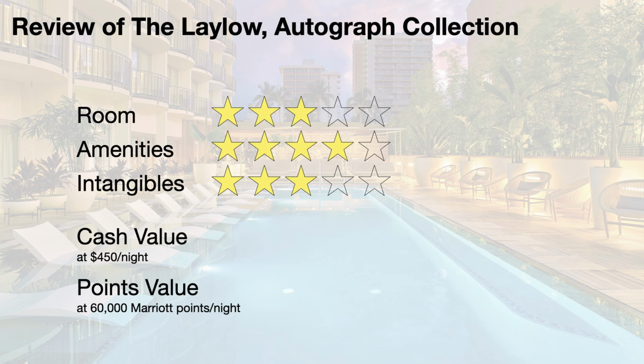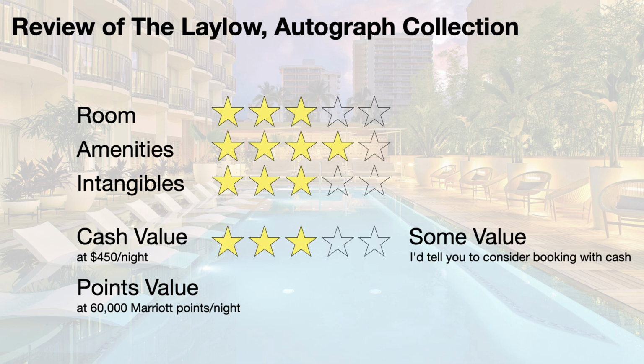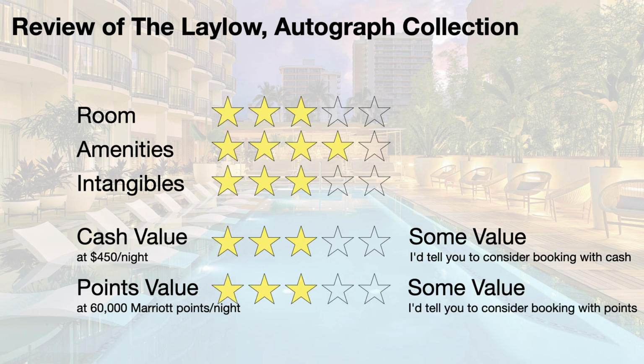Cash rates for Laylow were going for about $450 per night. At that price, I give a 3 out of 5 for cash value. That represents some value. Award nights for Laylow cost about 60,000 Marriott points per night. I give a 3 out of 5 for points value. This is a decent redemption.